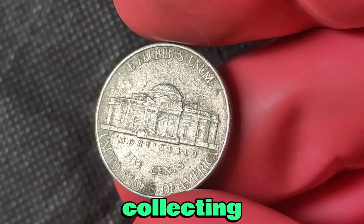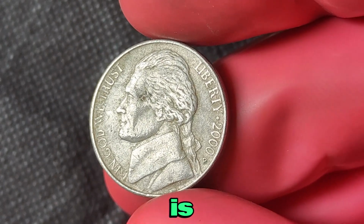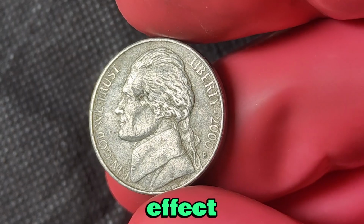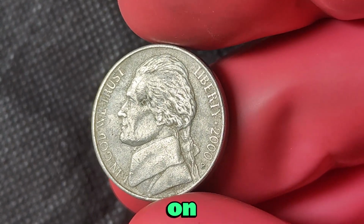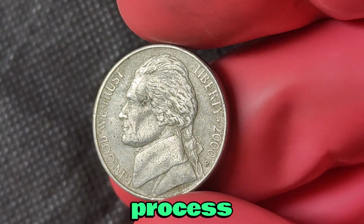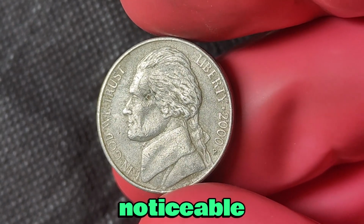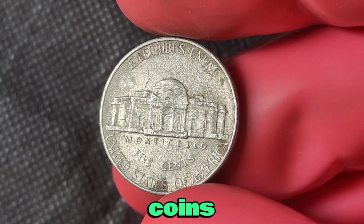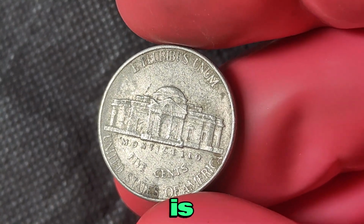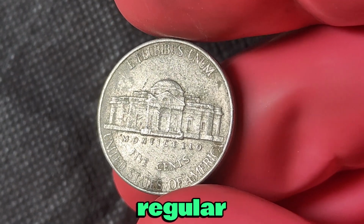In coin collecting, a double die refers to a manufacturing error where the coin's design is struck twice, causing a doubling effect on the image. This error can happen when the die used to imprint the design on the coin is misaligned during the minting process. On the 2000 P Jefferson nickel, this led to a noticeable doubling of the word Liberty and the date 2000 on some of the coins. The most noticeable feature is the doubled letters and numbers, making it stand out among the millions of regular nickels.